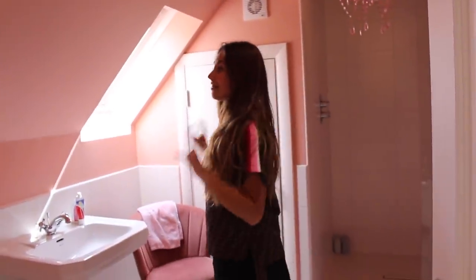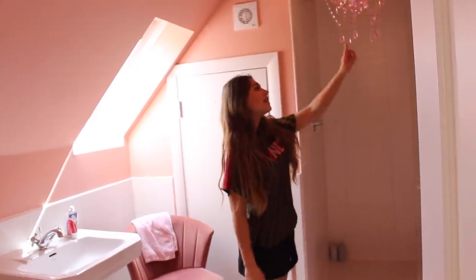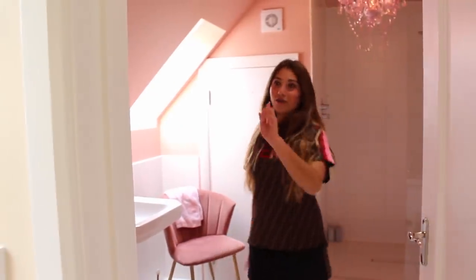I'm not going to show you too much, but I'm going to wait for the big reveal. But this is what my bathroom looks like at the moment. It is all painted, and we have added a chandelier. And there's something on this wall right here. I can't show you now because I want you to wait, but I can't wait to show you. Just have to wait. Bye, guys.